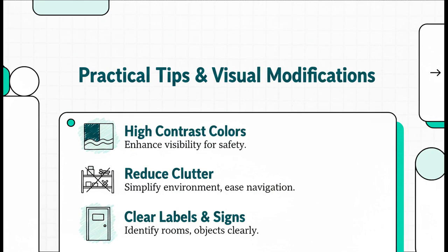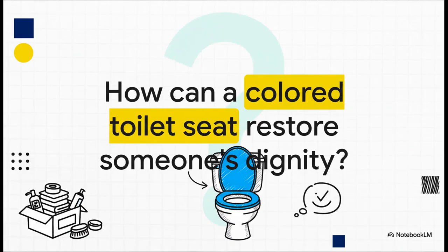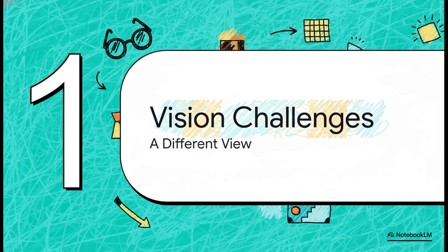We're looking at some simple, but honestly, really powerful ways to make a home more dementia-friendly. I know, it sounds like a weird question, right? But stick with me because the answer unlocks a huge principle in dementia care. So today, we're going to break down 4 really simple but powerful changes you can make at home to help a loved one. And by the end of this, you'll totally get why a colorful toilet seat can be an absolute game changer. So first things first, we've got to understand what's really going on here.